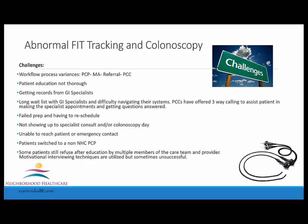So we've offered 3-way calling. Our care coordinators do 3-way calling to assist the patient in making the specialist appointments, getting questions answered, and translating. Sometimes we have a vulnerable population. Sometimes they fail their prep. They don't quite understand it, and unfortunately fail the prep and then have to reschedule. Sometimes they reschedule so many times and it just doesn't happen, not showing up to a specialist consult or not even showing up to colonoscopy day.